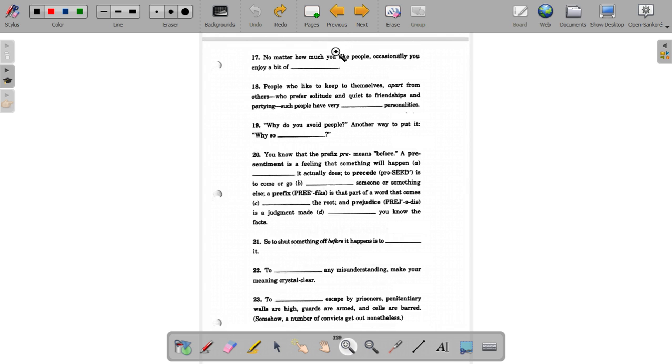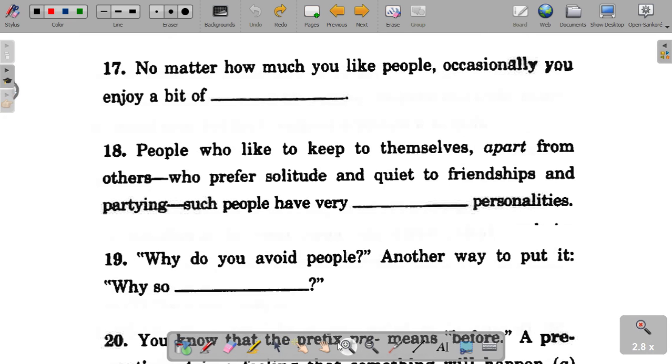Good? So no matter how much you like people, occasionally you enjoy a bit of what? Seclusion. Right, we need the noun form here. People who like to keep to themselves, apart from others, who prefer solitude and quiet to friendships and partying. Such people have what kind of personalities? Seclusive. Good. So we've talked about this before: wanting to be apart from people doesn't make you necessarily misanthropic. You might just have a seclusive personality. You might just need alone time. Why do you avoid people? Another way to put it, why so what? Seclusive. Very good.